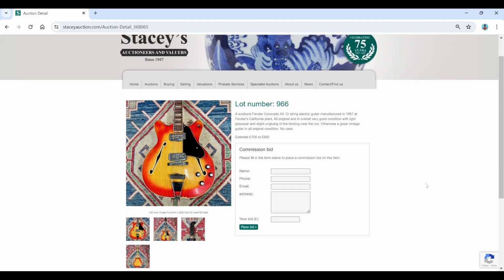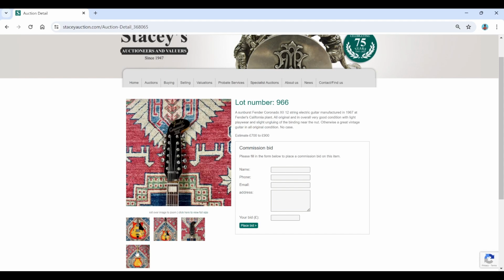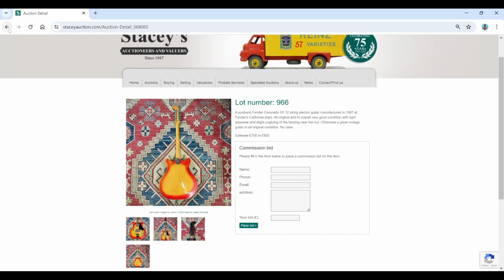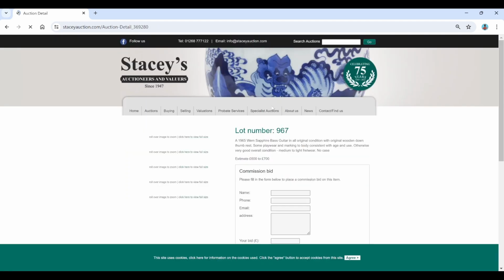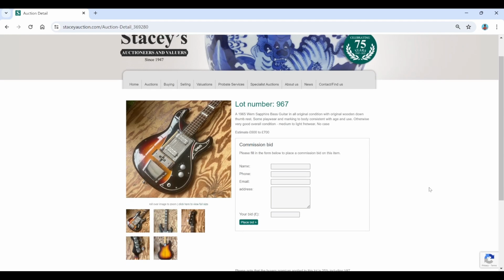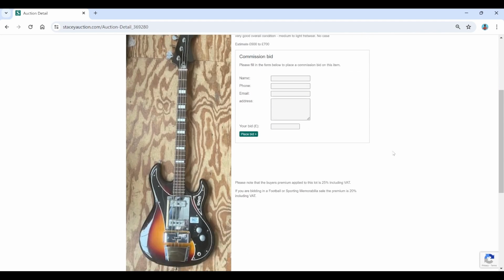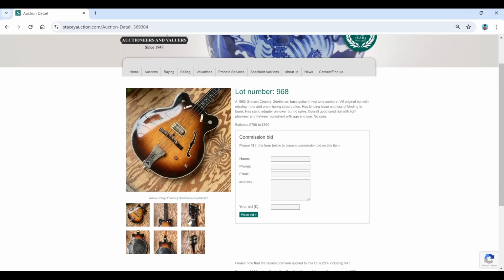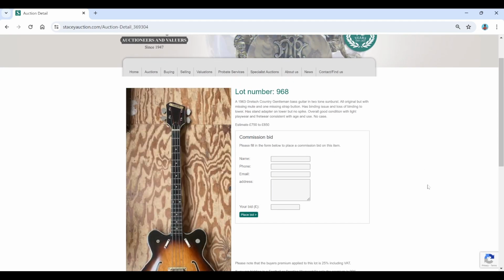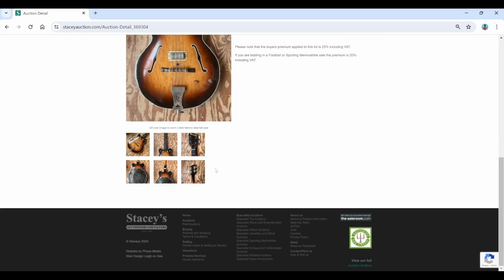Fender Coronado there, that 12-string version, interesting, 1967. That's quite an interesting guitar. Right, that's cool. 1965 WEM Sapphire, 600 to 700, definitely don't see too many of those about either. Gretsch Country Gentleman bass, that's a nice looking bass actually, 750 to 850, 1963. That's a really nice looking bass, I think.